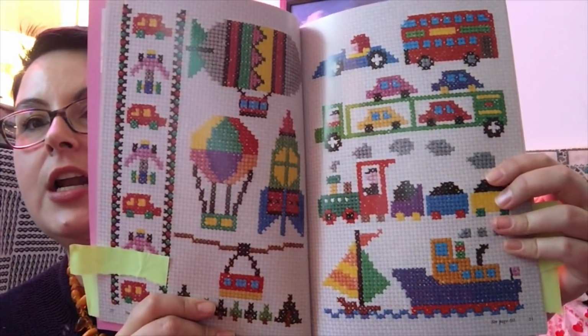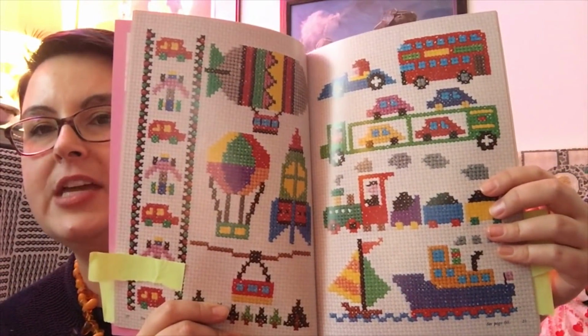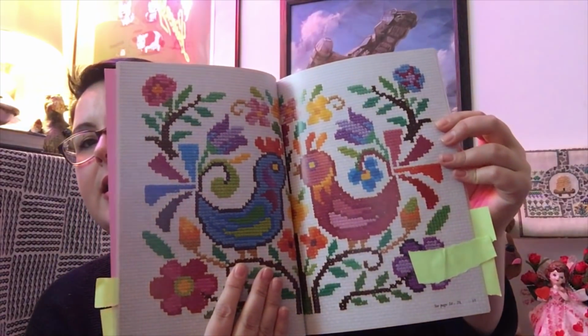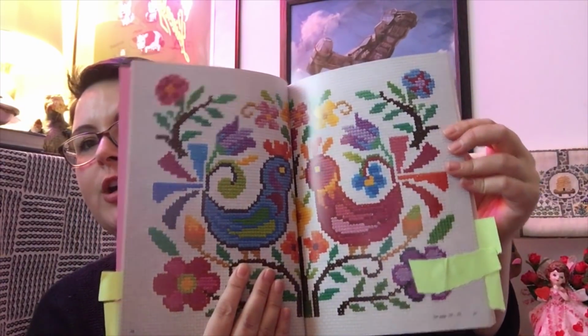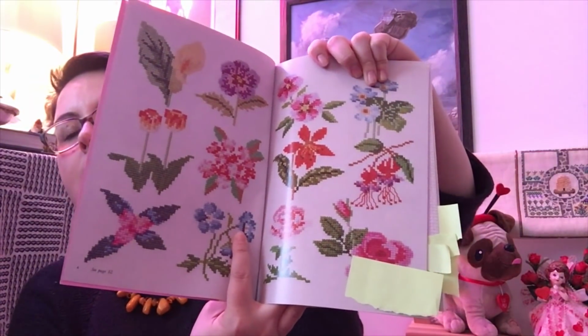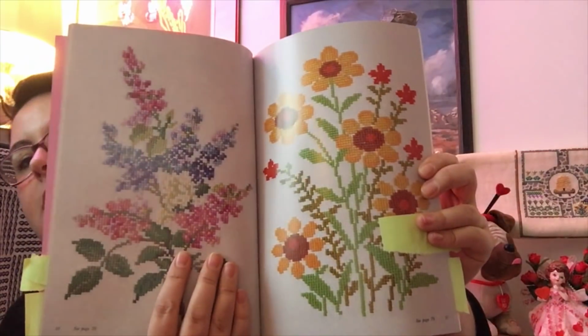Look at these colors. I'm not showing you the pattern, I'm just showing you they show you the completed stitches. And I just really like this book, the mid-century. I love it so much. The 2 birds, the bright colors. Okay, like the fuchsia flowers. I love those florals. So pretty, so bright. Look at these daisies. Oh my gosh.